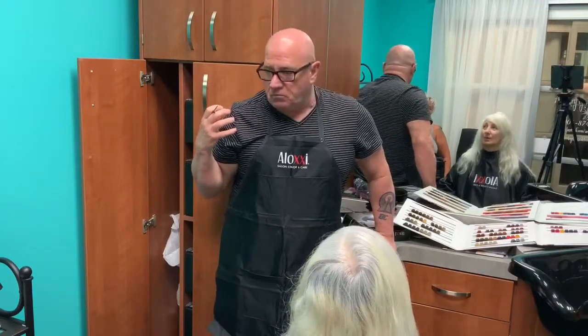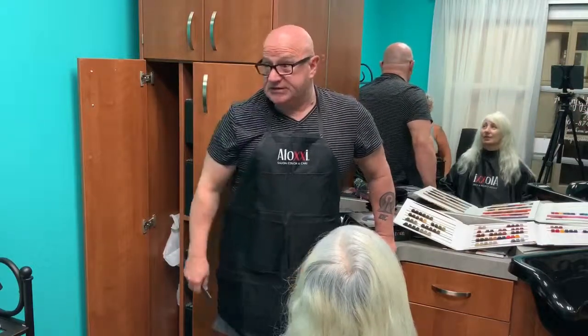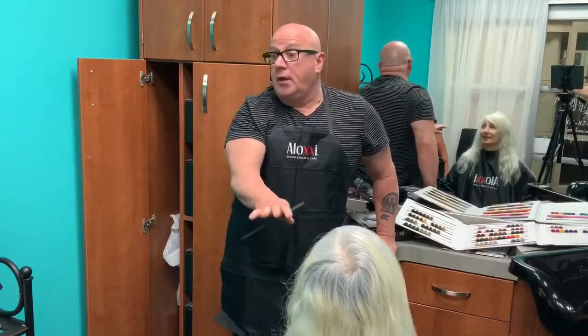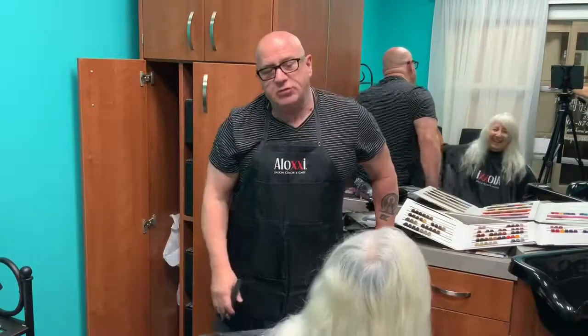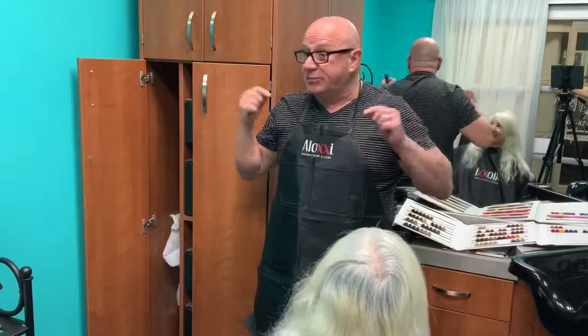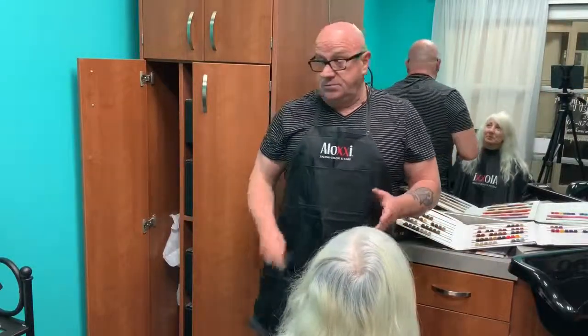I think people really do want dimension in their hair color. And she definitely does. After we do her base color, then we're going to play with maybe some lowlights, maybe a couple of panels, maybe a couple of veils. I love veils. We're definitely going to do maybe just a couple of little pastel pieces. So I think our decision's made.